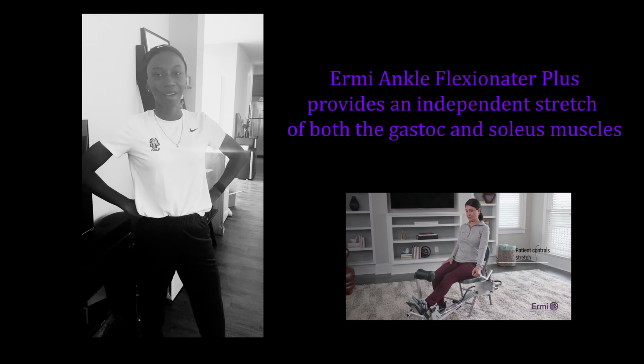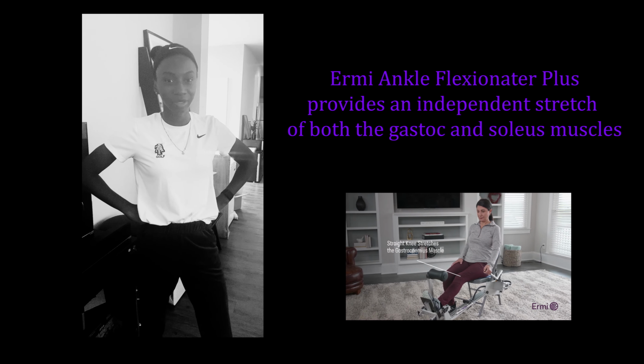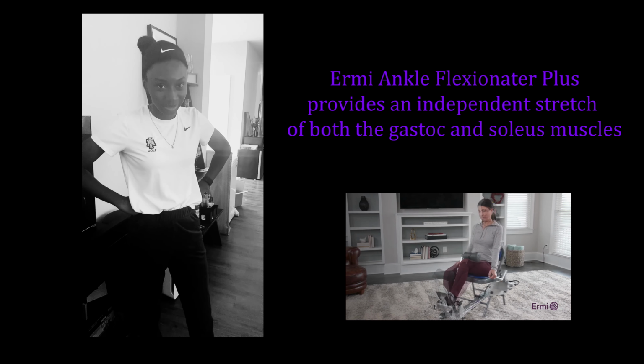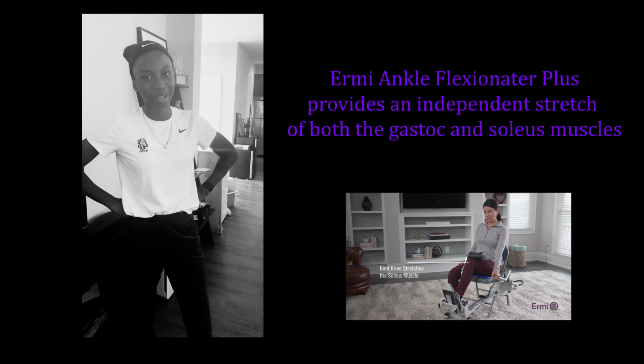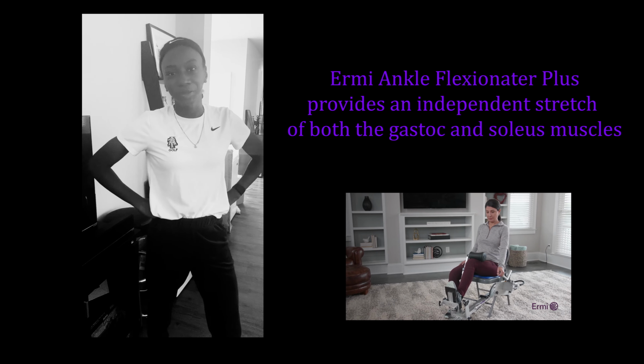Najee Butler. I've been using the ankle flexionator for about 5 months now. I feel completely different than when I started. I have more range of motion. I'm able to golf again, so that's my career. I'm a golfer, so it's really important that I'm able to be on my feet. So I want to say thank you to Ermi for allowing me to have an increase in range of motion and flexibility.